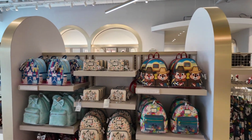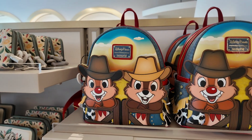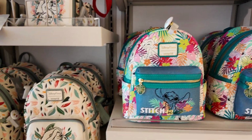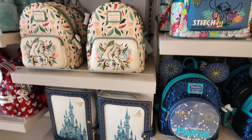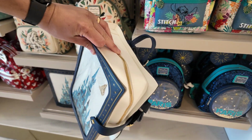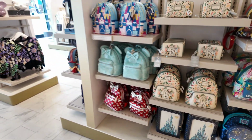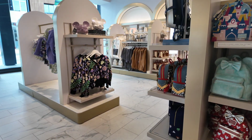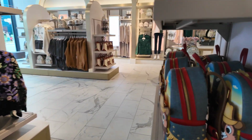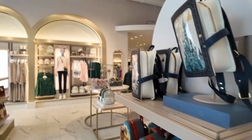Let's have a look at some of the bags as well and Loungefly stuff. So I eyed this up yesterday, that's really nice. Chip and Dale Western. We've got a Stitch. We've got Lion King. Oh, look at this. That's cool. Like a bit of a Disneyland book style. That's interesting. What else have we got around the corner? We've got some more Chip and Dale. We've got the Toy Story bag from yesterday too. Look at that. It's nice.